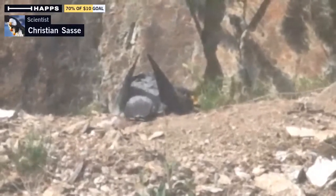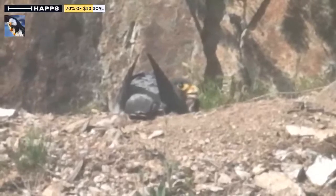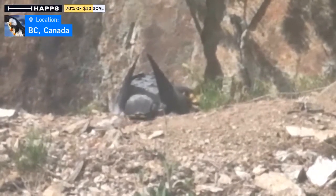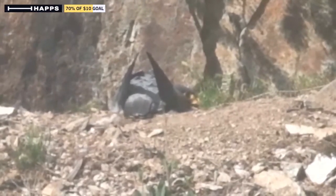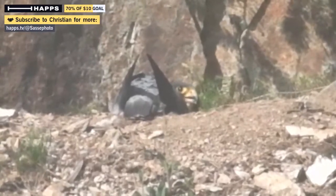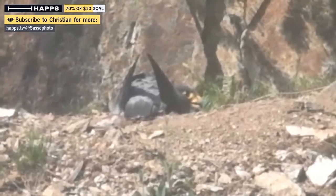Switching over to her again. Or him, sorry. Oh, him. There he is. That's a good look. He's now got his head facing to the right, and his tail is sticking out the back. That's a real close-up. Yeah, that's a marvelous shot, Christian. Marvelous. He keeps looking up and watching.